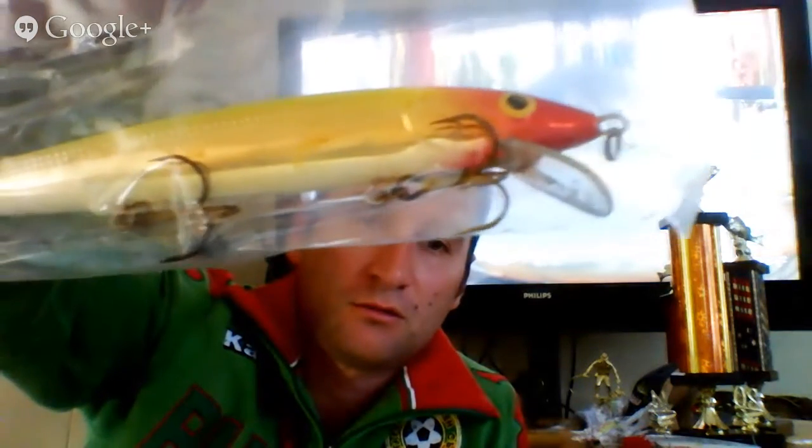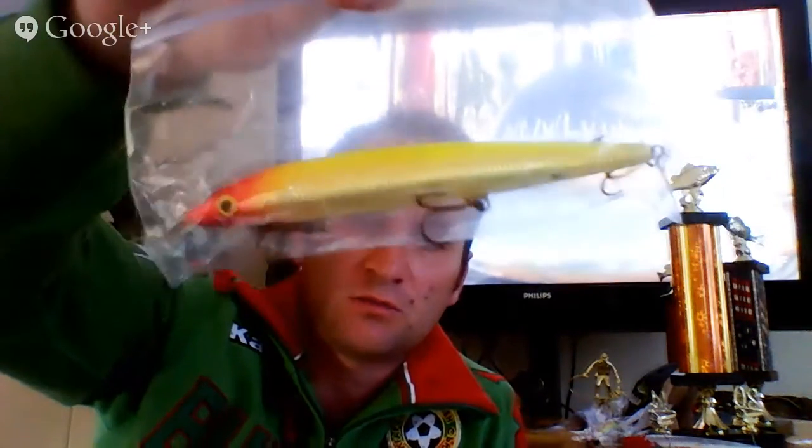I love the suspending action of the Husky Jerk. They really help. It's a very good idea to use them. There's another Husky Jerk in clown pattern. The reason why I call this broadcast Wisconsin River cherry picking is because my viewers get to take their picks before I actually auction these off on eBay. So this one is the clown, and this one is the silver plated clown. If I'm not mistaken, this one is again Rapala Ireland.